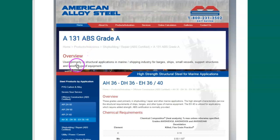And let's read that together. Used primarily in structural applications in marine shipping industries for barges, ships, small vessels, and structures, and various types of equipment. There's the DH and there's the EH. Now, EH is stronger, right? What does it say up here? High strength structural steel. And EH is even stronger than DH, size for size. It has better, more strength attributes.